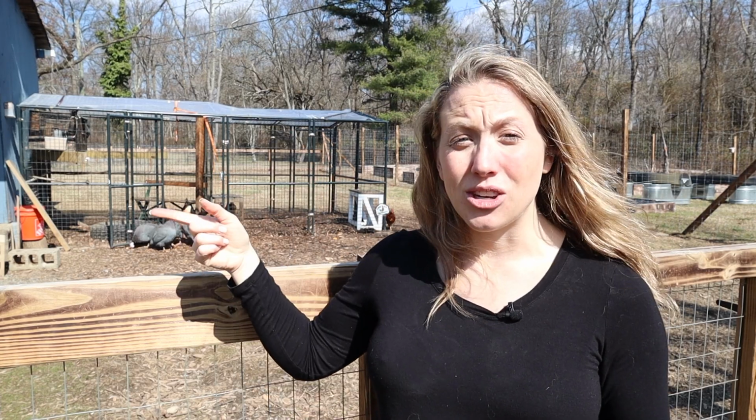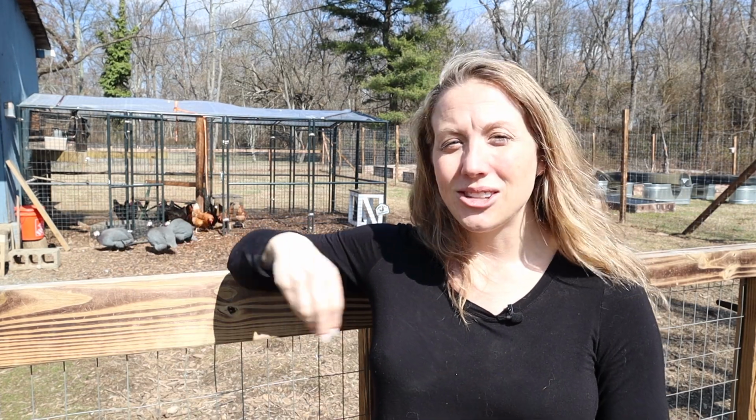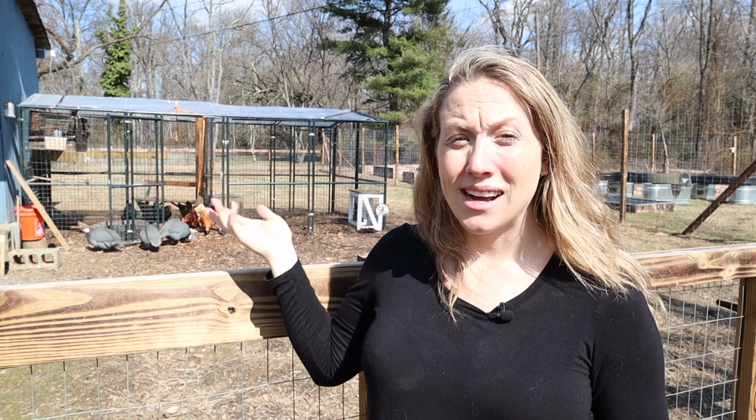I do like to keep all of the scraps inside of the run. I don't like to put it inside the coop, because I like to keep it more clean in there, not get food too much, so you don't get mice or rats or snakes or anything like that. So I'll keep it out here, but I keep it in the run so that they know that this is where their food comes from. They are going to get some bugs and stuff on the outside, but they should always come back to their coop and run in order to get fed.